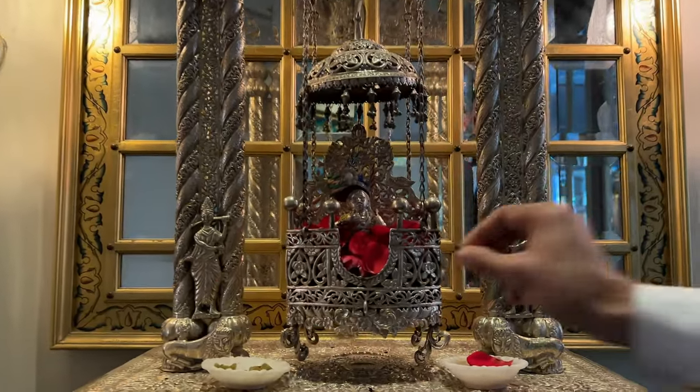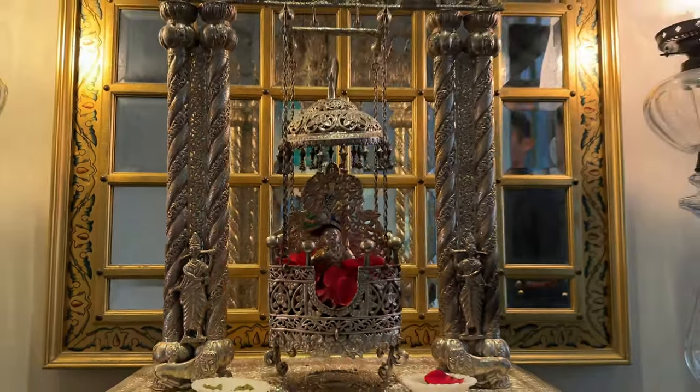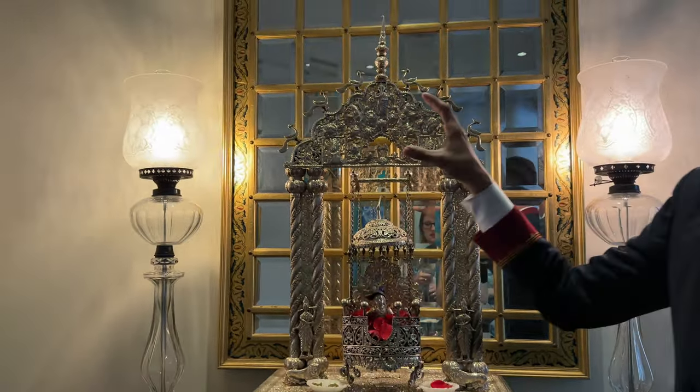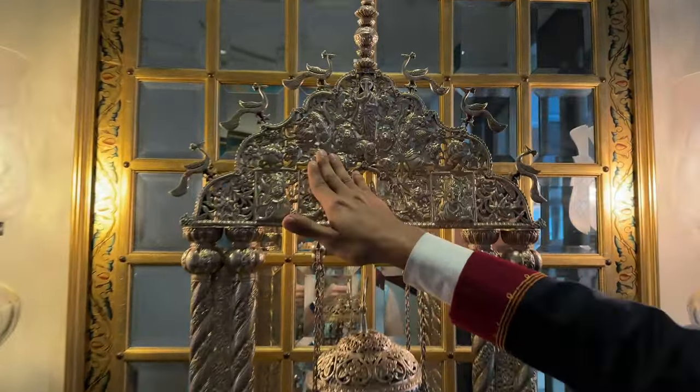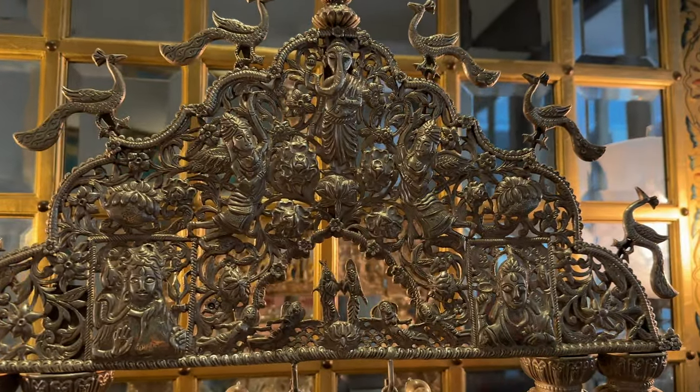Some of the guests also do this for worship and everything. And over here is the whole family of Lord Ganesha: Lord Ganesha, his wives Riddhi and Siddhi, Lord Shiva, and his mother, Parvati. Nice. Thank you. This is your courtyard?